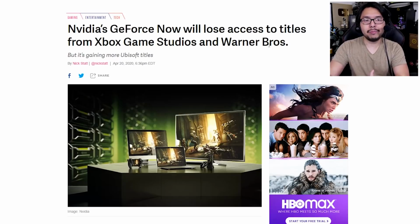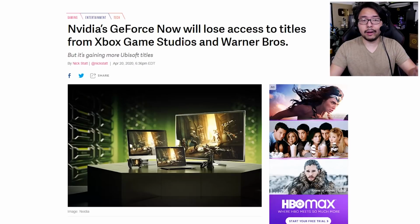And keep in mind, again, that these are games that people have already purchased on platforms like Steam. People have to buy the games first on the platform that they want and give the developers and the publishers money for that game before they can take that game to the cloud with GeForce Now, before they have that option. But a big part of this has to do with the fact that a lot of companies maybe want to pursue their own cloud gaming venture. Xbox is doing xCloud, and so this is probably a conflict of interest.